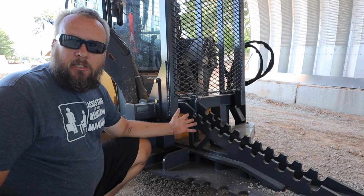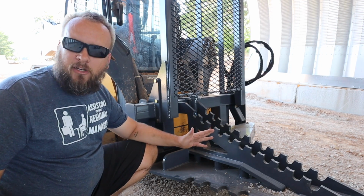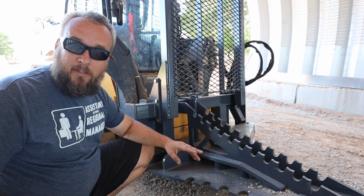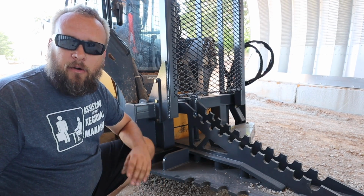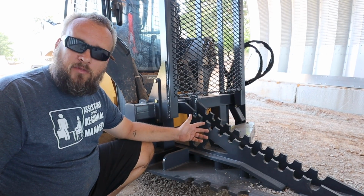Now, Precision Manufacturing has been making a heavy-duty tree puller for a long time. They actually have a few different ones. The reason I couldn't announce this until today is this is a new and improved version that wasn't on their website until now. Now, this still isn't on Precision Manufacturing's website, but it should be in the next few days.